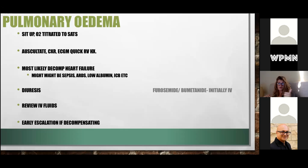Treatment, other than oxygen and sitting them up, is diuretics, so furosemide or bumetanide, IV at first. If they're already on a diuretic, look at what dose they're on, because if they're already on 80 milligrams of furosemide a day, your standard 40 milligram push is not going to cut the mustard. So just make sure you know what they're already on.